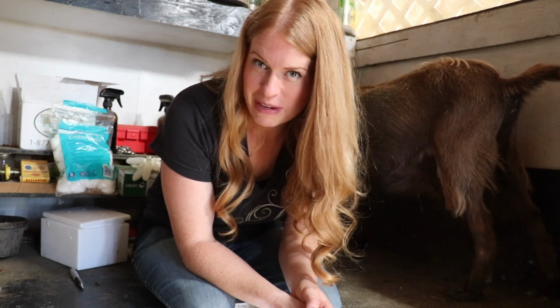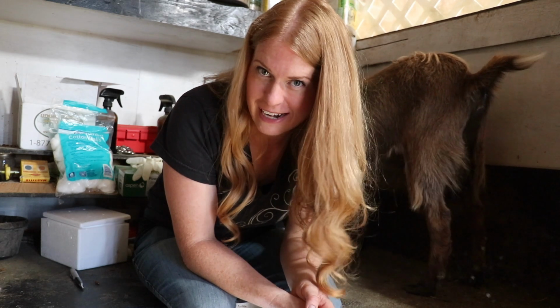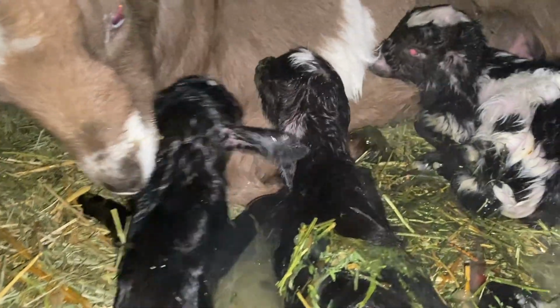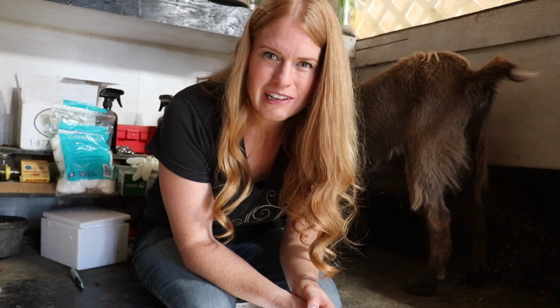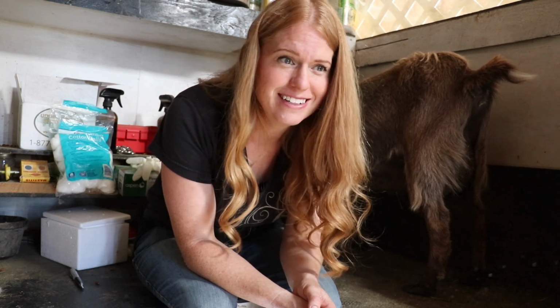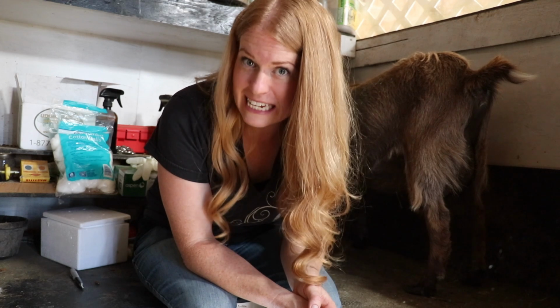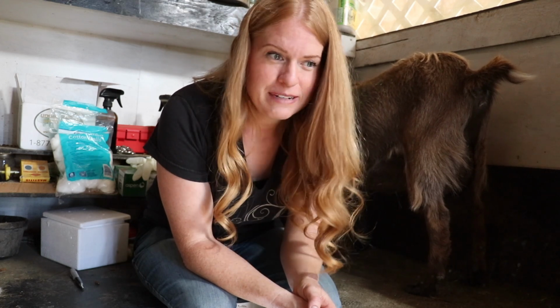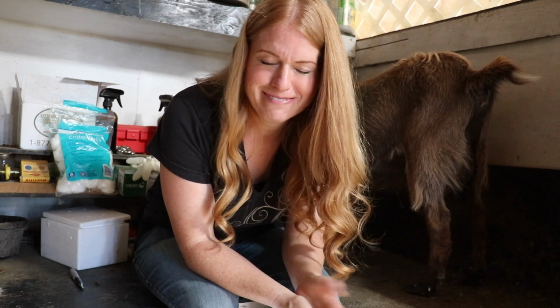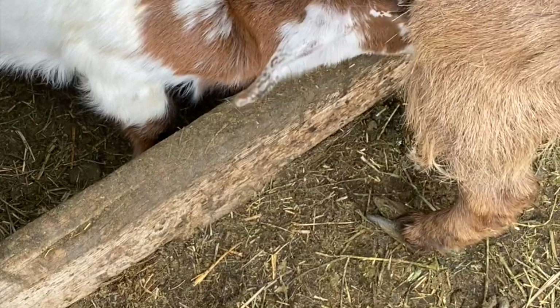She had 3 little babies, which honestly I wasn't expecting. And she has been awesome at taking care of them all. And she's even the wonderful, most loved aunt or something, because I've seen some of the other goats sneaking in a little bit of milk time with her, and she's just fine with it. It's funny. I've never had a goat like that.